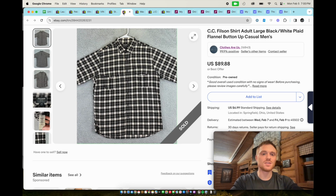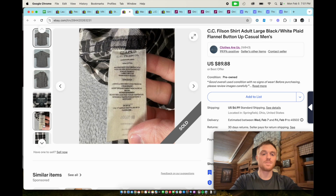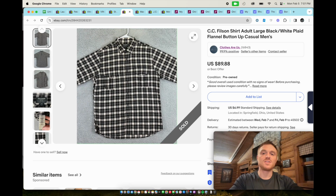Next, C.C. Filson. Everybody knows C.C. Filson, great brand. This is just a flannel. It says $89, but I think I took an offer for about $50 on it. Nothing crazy special. It's not made out of wool or anything like that. It's just a regular cotton flannel. If you see C.C. Filson flannels or anything C.C. Filson, pick it up if it's not a weird size, because it's going to be good.